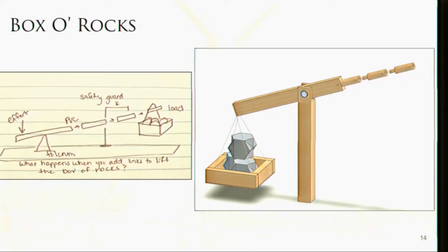This is one of our initial designs for this box of rocks lever simple machine exhibit. We really wanted to focus on bringing the idea of mechanical advantage to the visitors who come to our exhibits at the old mill. Mechanical advantage is the principle that the farther away you get from a fulcrum point, like that middle point on the lever, the easier it is to pull down on a load on the other side.